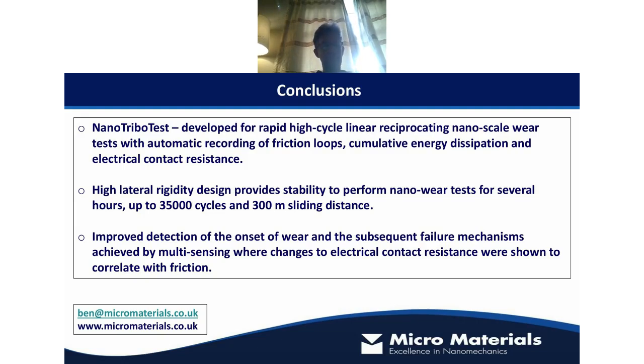And because the load head design is the same, it retains this high lateral rigidity design, which is particularly useful, as it provides the stability to perform these extended nanowear tests. And I think there's some great potential in improving our understanding of wear mechanisms by these multi-sensing approaches. And in the example shown here, we're able to see how contact resistance and friction were tightly correlated.